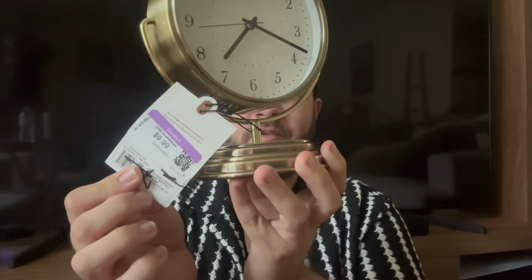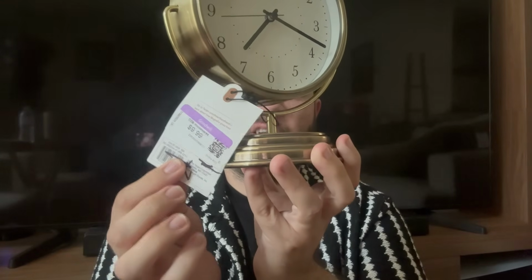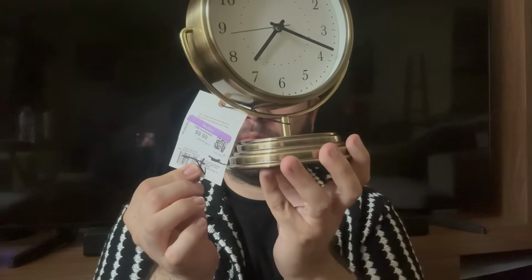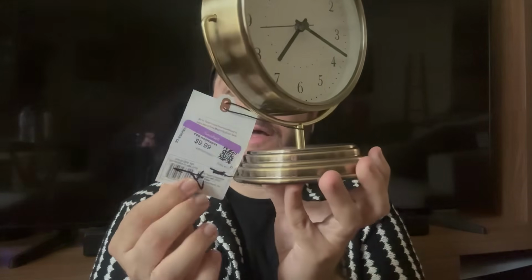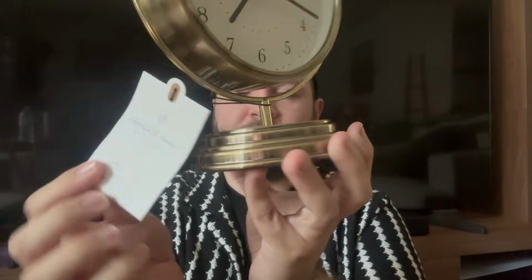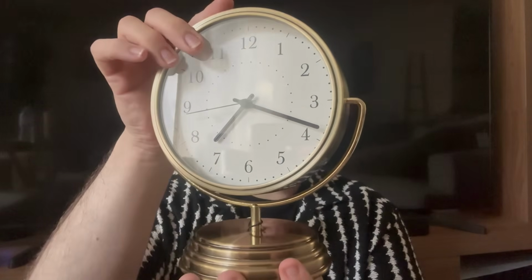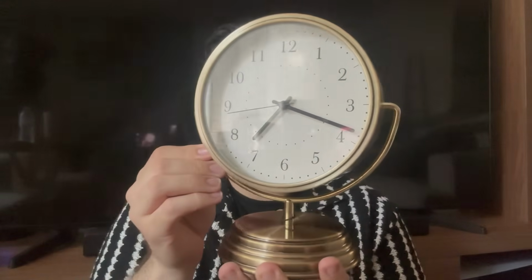So the very first item is the Hearth and Hand clock. Now this one, my goodness. I actually found this for $1 cheaper at one of the Goodwills. You guys saw it in a previous walkthrough, a video that I did like a month ago maybe or longer. So this is brand new. Now it does have a little bit of an imperfection. It's kind of a little bit crooked.